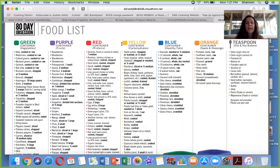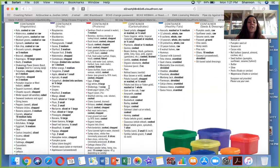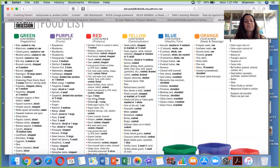And then you've got your red, which are all the proteins, everything that's in the protein category, which includes your Shakeology. Okay, so Shakeology always consists of a red container. Your scoop that you use is classed as one red. So you don't have to scoop it with the red one, just use the scoop that you already have that comes with your Shakeology, okay?